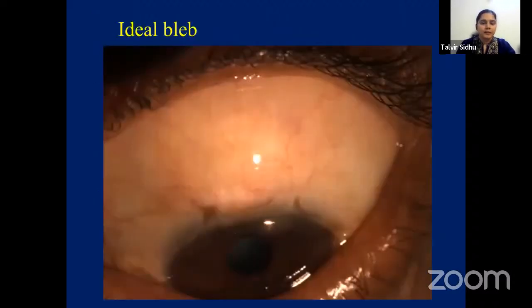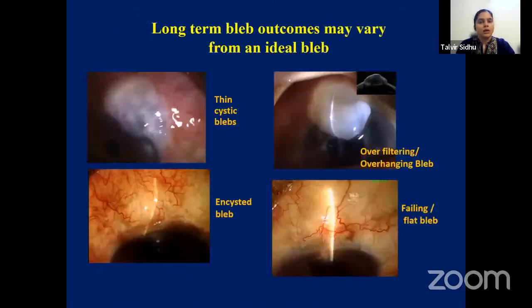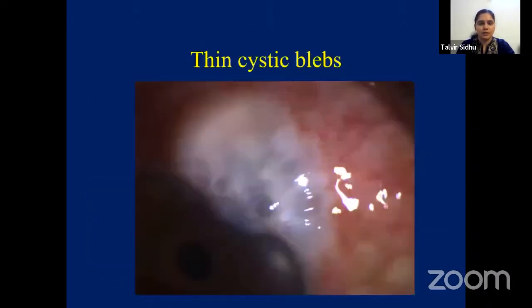Now, looking at an ideal bleb, as Dr. Ratni has already said, it's a very diffuse, mildly vascular, well-functioning bleb, which is not over-functional or less functional, and the IOP is well maintained. But long-term bleb outcomes vary from an ideal bleb. They might become thin cystic blebs, just like this one, or overhanging blebs. And on the other side of the scenario, we have the encysted and flat failing blebs.